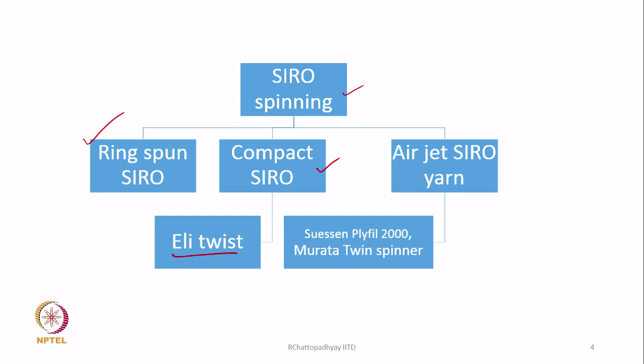So, compact spinning technology is there. The same technology can be used, again, where we can feed two rovings in parallel. They will be drafted simultaneously and independently, and they will finally join together to form a plied structure, that is called Elitwist. And also we can have air jet siro yarn.